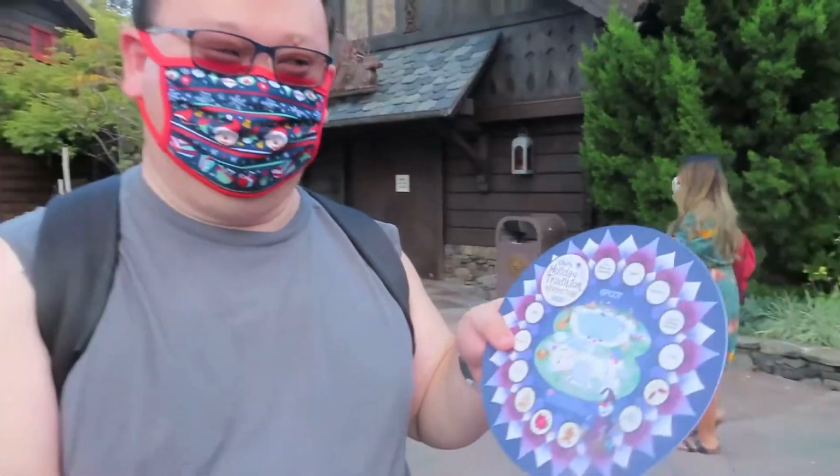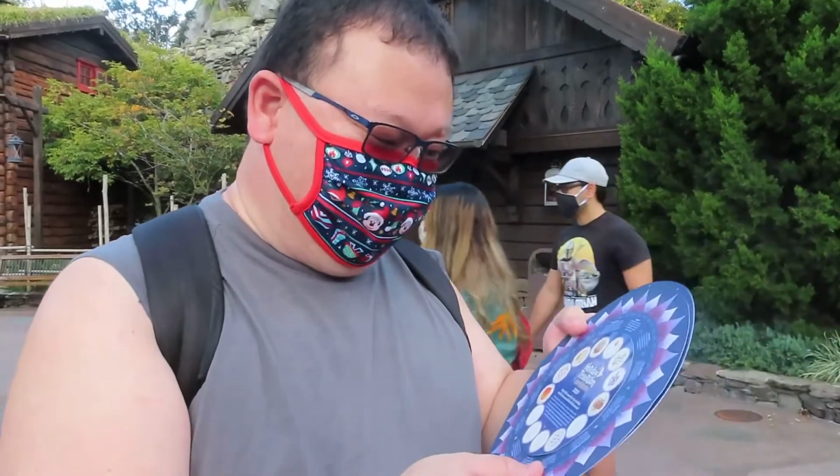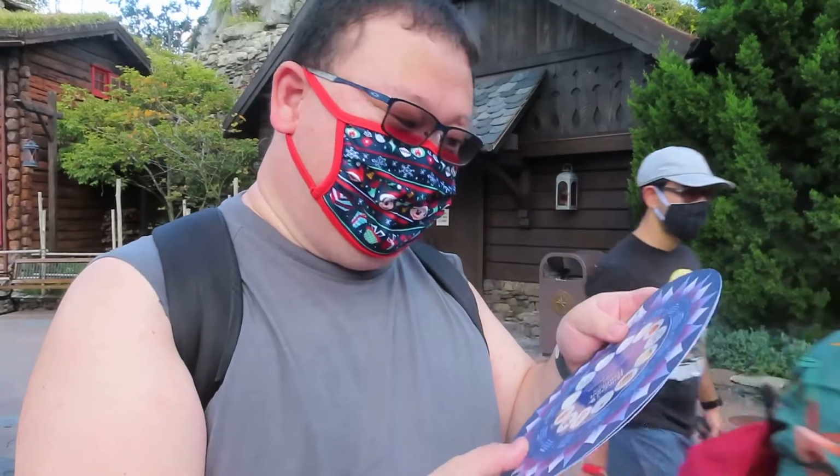So the next land or pavilion that we're going to come to is China. In China, it says, floating lanterns fill the night sky and mark the beginning of each Chinese New Year. So I'm assuming we're gonna find some floating lanterns.